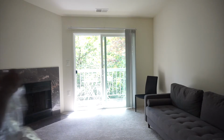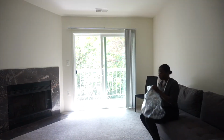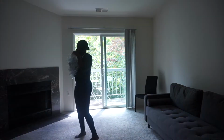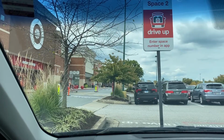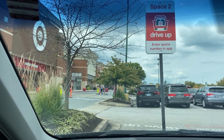Okay, y'all. I was feeling extremely ambitious and I did not have a pump for the ottoman, and I really thought that I could blow air into the ottoman, and I quickly realized that was not going to happen. I quickly placed a Target drive-up order and I had it in about 45 minutes.